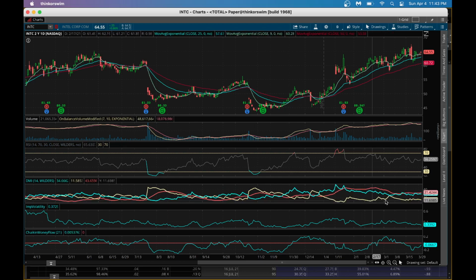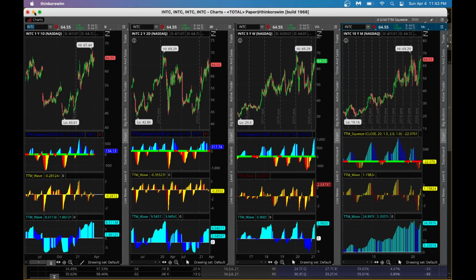And also here, the blue line is trying to go above red. Right now it's not quite there yet, so right now it's a bearish sign. But if this blue line crosses above zero, it will become bullish. And implied volatility is low. As a buyer of the option, you want implied volatility to be low. Right now it is low. And Chaikin money flow is kind of showing us smart money is moving into the stock. It's kind of trending up, which is a good sign. So with that, we could go and buy.